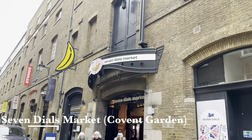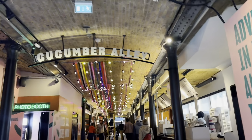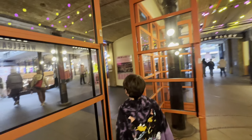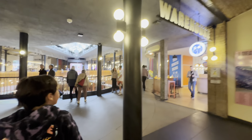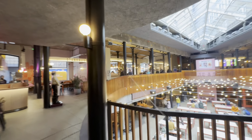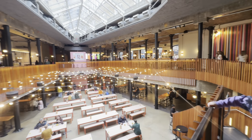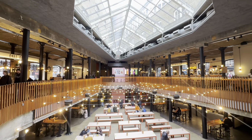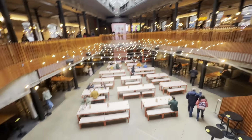Seven Dials market. See what this is like. That is cool. Seven Dials market has loads of independent street food and drink vendors, and they all eat in this communal area. There's also a bar there as well. You've got some fried chicken, steak, tacos, loads of bits, coffees as well. It's really good vibe. Get there early to beat the rush because it got really busy by the time we left.